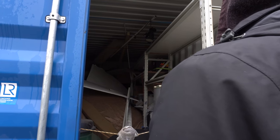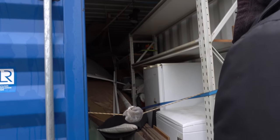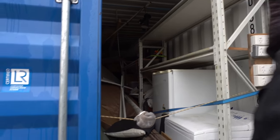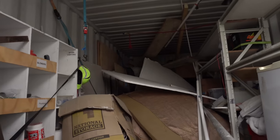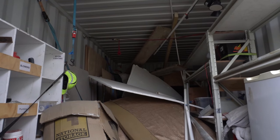Oh, something happened. Whoa. What fell? Everything. Those planks fell off the top. Is that my polystyrene? Yep. It was all tucked right at the top. Oh, poor polystyrene. What else is damaged?